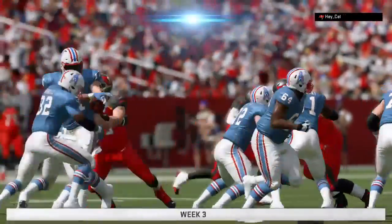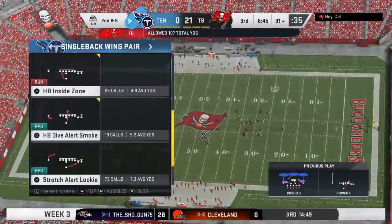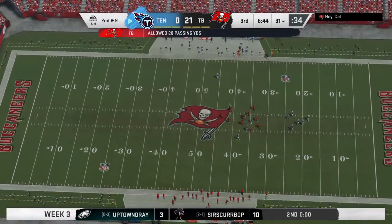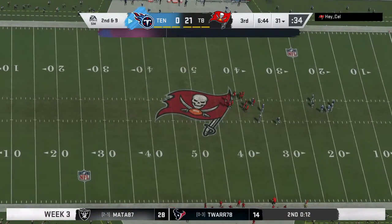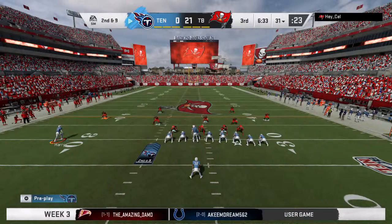So as you mentioned, trying to find something to string together, get some consistency, something sustained, maybe calm their whole team down and find a way to get back in this one. Yeah, because right now you're down big, you're being shut out. Let's see if this is the drive that kind of kickstarts them. Here's 2nd and 9, just a yard on that last run.